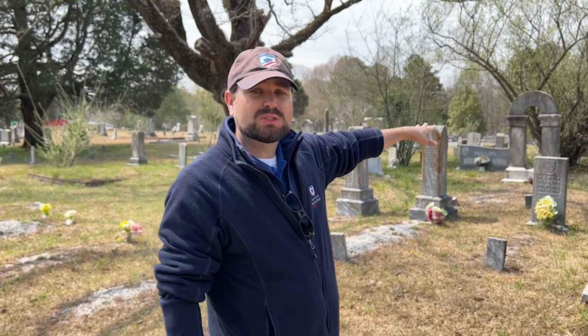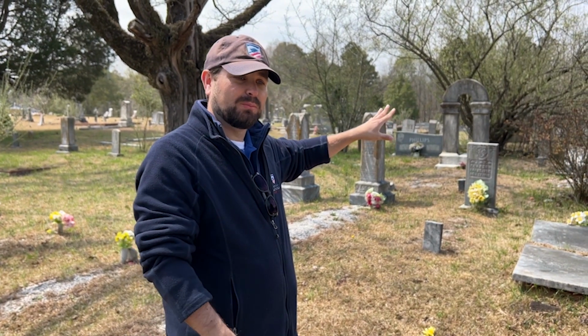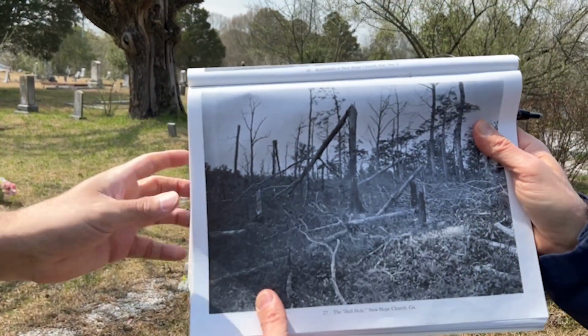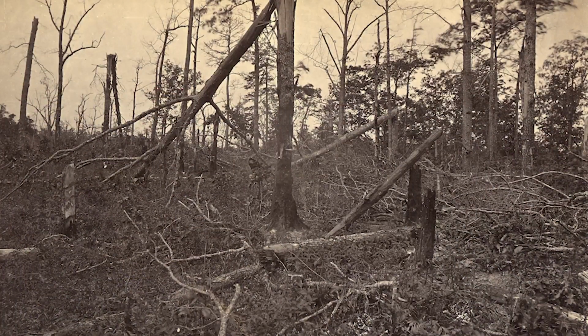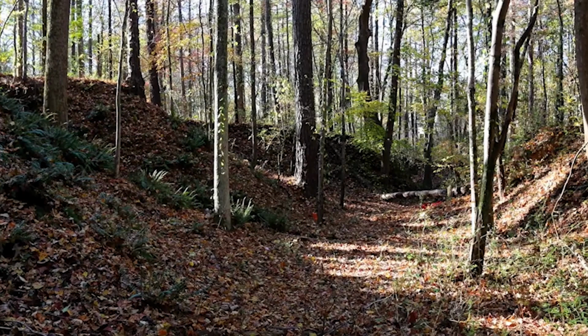So out in front of us would be a gully known after the battle. There's the hellhole that you see here. It's a gully out in front. The American Battlefield Trust, as well as the Georgia Battlefield Association, helped to preserve that land, I think, in 1997. So these men will go down into a gully, and if you go into a gully, you're not going to be able to see what's out in front of you.